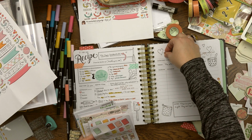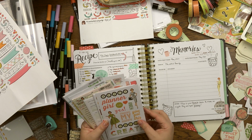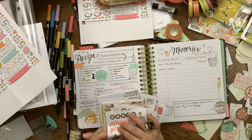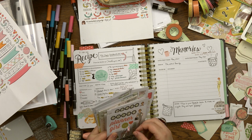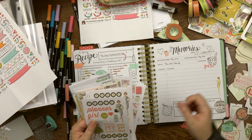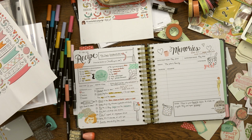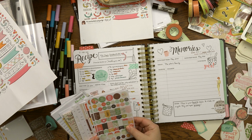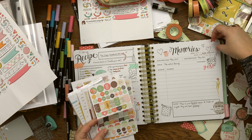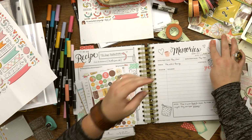I'm going to add a little coffee cup from the TRG collection. The word yes, because that's how I feel after having one of these cookies. It's amazing. Okay, make sure I add this to the very edge of the paper. I will rock this.